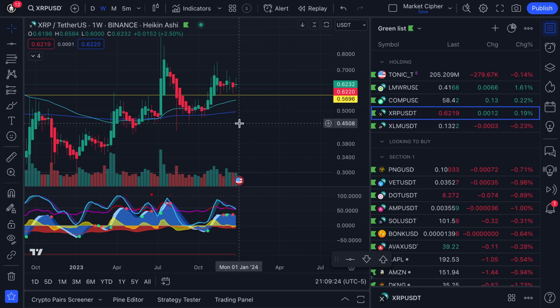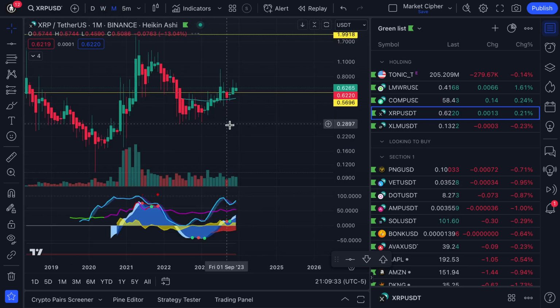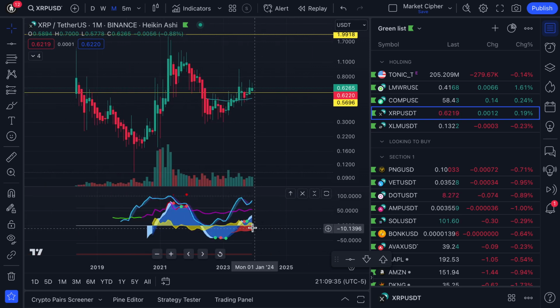Okay, let's look at XRP. XRP is also consolidating, and I'm holding on to this. Yes, it's got a red dot, but what are we doing? We're consolidating in this area. What's the monthly chart look like? Monthly chart, green dot, pointing straight up. The macro move is still in an upward direction because why? Because we got that green dot on the monthly.